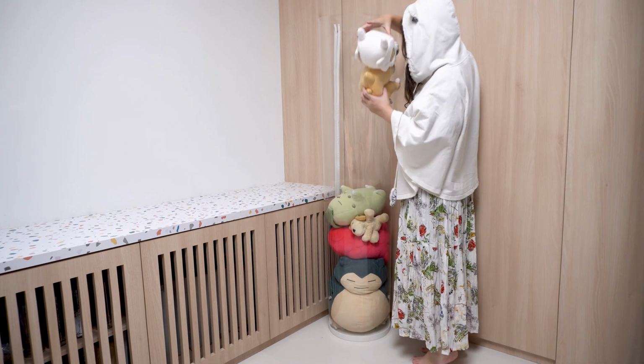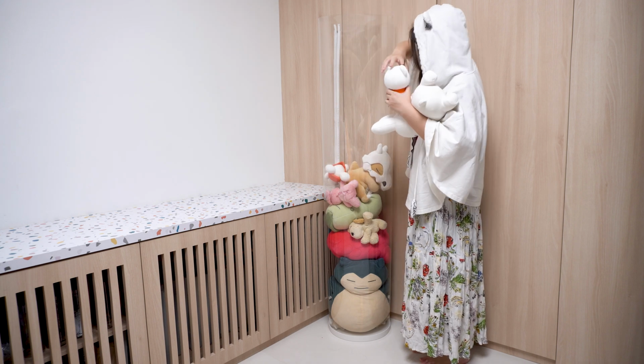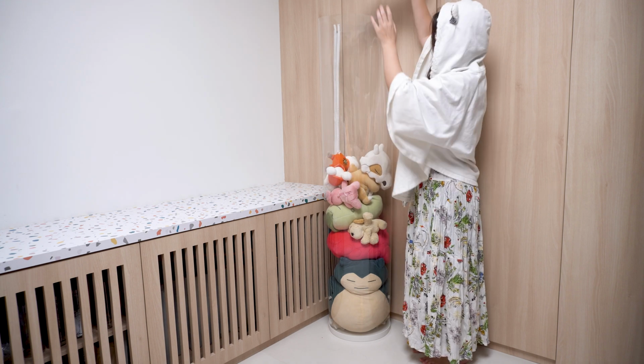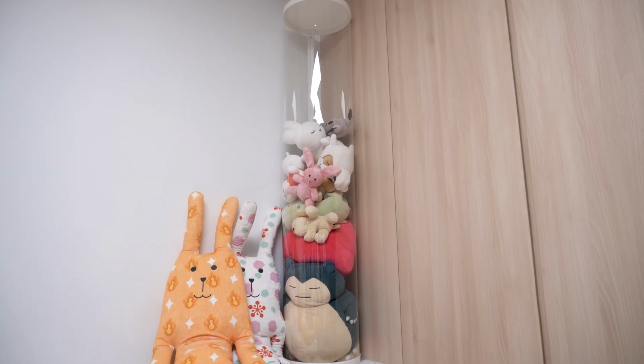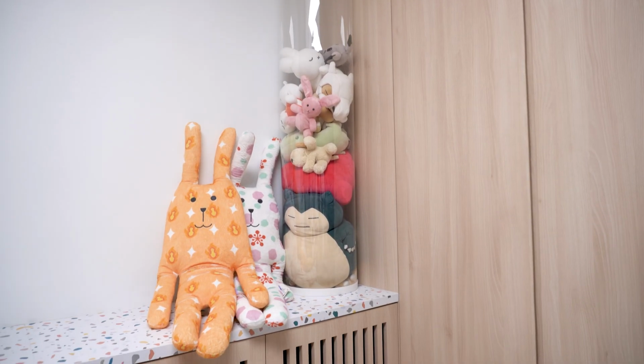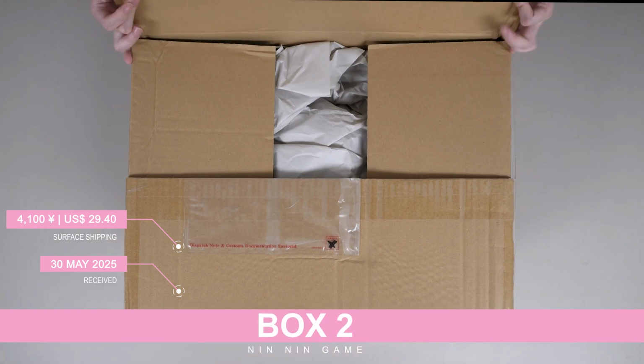The tube which I got is almost 1.5 meters tall and it seems to be able to fit quite a bit of plushies in it. Well, I didn't really think this through, but it looks like it's gonna suck for the plushie at the bottom, eh? Okay, as for the main parcel in this haul, this is from Nin Nin game.